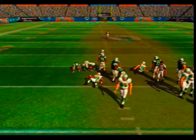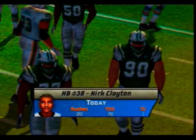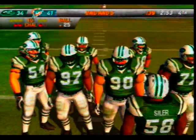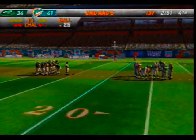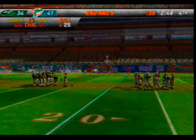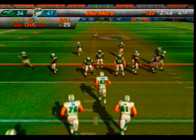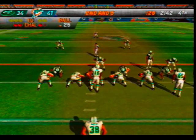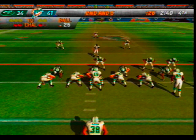Number 59 comes up to make the play. Clayton with a nice burst through the middle that time. 5-yard pickup. It's second down and 5 to go. Ball on the 25-yard line. The Jets come out in a dime package.